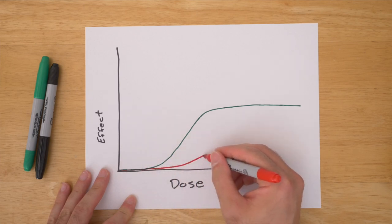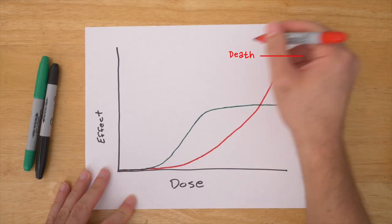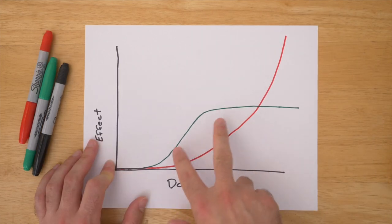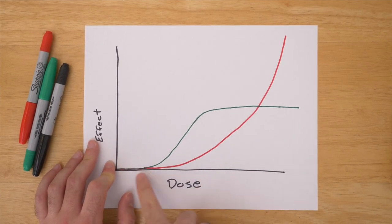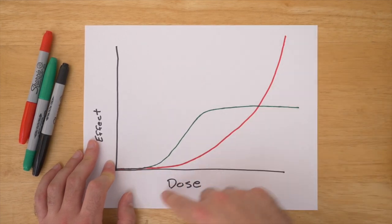Everything's fine. It's starting to get some side effects. Death happens somewhere up here. So part of our phase 1 study is we're going to try different spots on the chart with different doses and then start to chart out, you know, these two different effects.